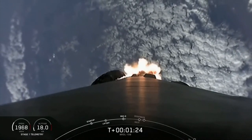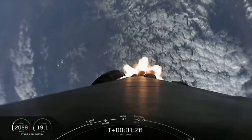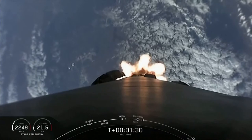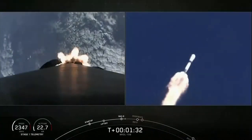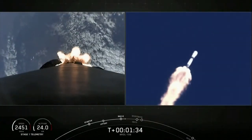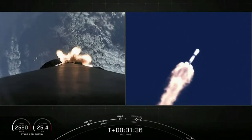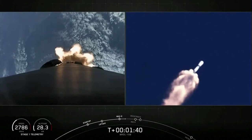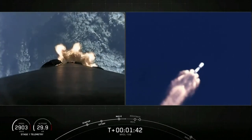This is where all nine Merlin engines on the first stage will shut off to slow the vehicle down in preparation for the second event, stage separation. During stage separation, the first and second stage will separate from one another. The third event is second engine start, or SES1. This is where the single Merlin vacuum engine on the second stage will ignite.